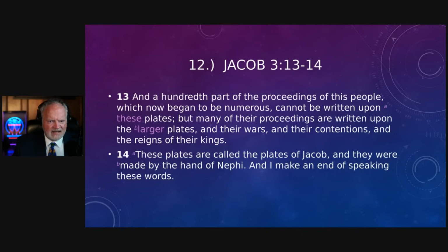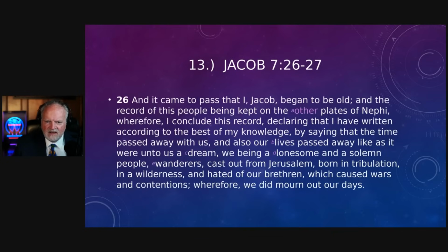Now, that's interesting, because all of a sudden Jacob's getting kind of possessive, kind of territorial. "These are called the plates of Jacob, and they were made by the hand of Nephi." So Nephi made these plates for me, and now they're the plates of Jacob. You don't hear about the plates of Jacob very much in Mormonism, and I think this may be one of the only places it's referenced at all in the Book of Mormon. "And I make an end of speaking these words." Okay, well, I'm glad you made that clear once again about the two different sets of plates, the one for the spiritual and the one for the secular.